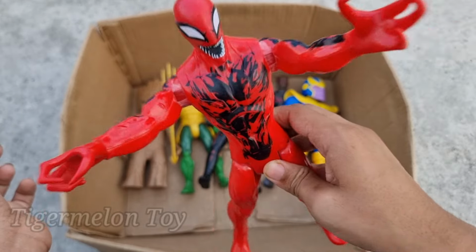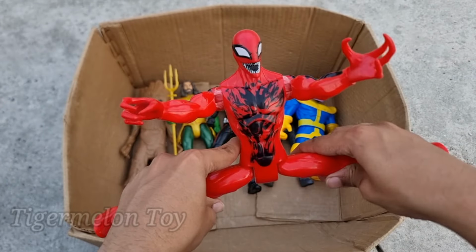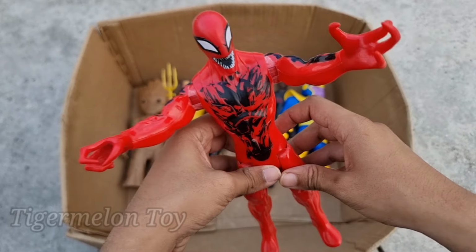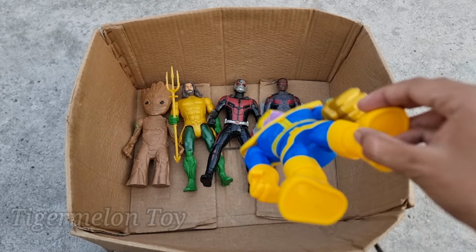Wow, guys, Carnage is very strong and very scary, guys. Look at the full of red and black color symbiote suit. This is scary, huge villain. Very scary villain, Carnage. Wow, he's very strong villain, guys. Now, who is this one, guys?